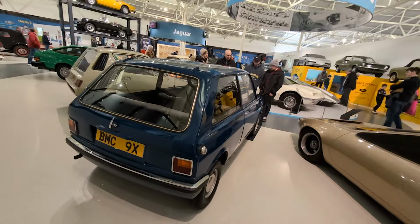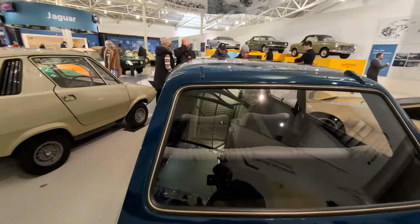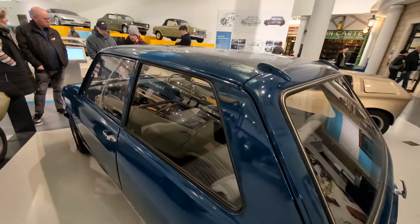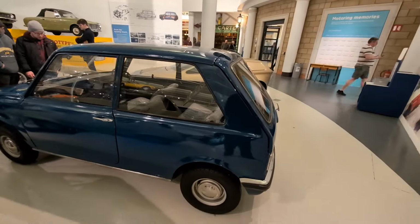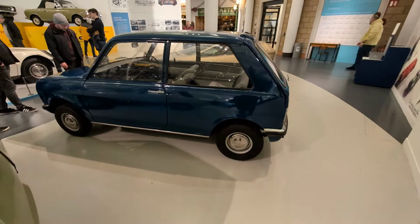So, Austin went through, I won't go through the whole history, but Austin went through this massive upheaval of trying to find a replacement for the Mini. This is one of them. This is what the Mini could have evolved into. Amazing.